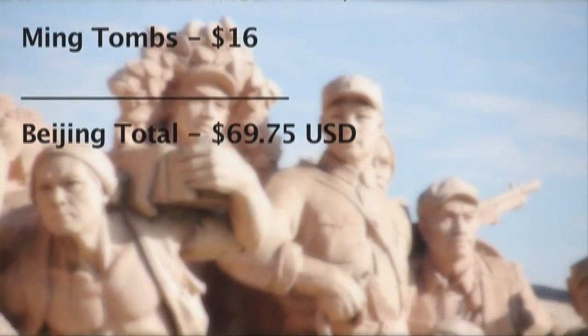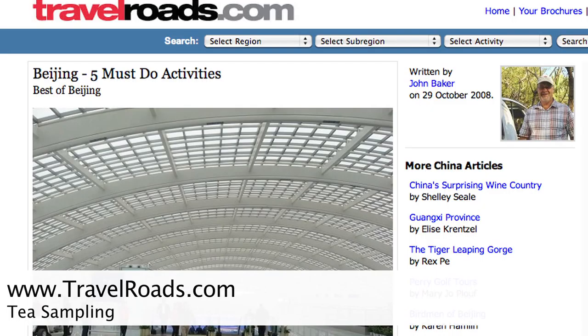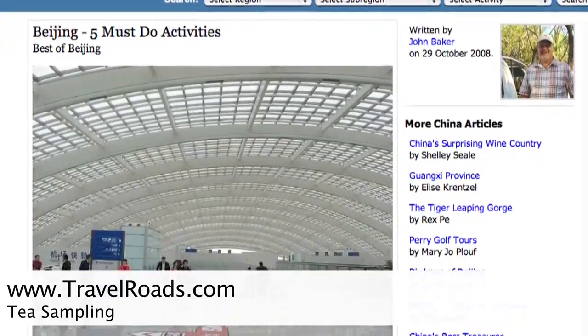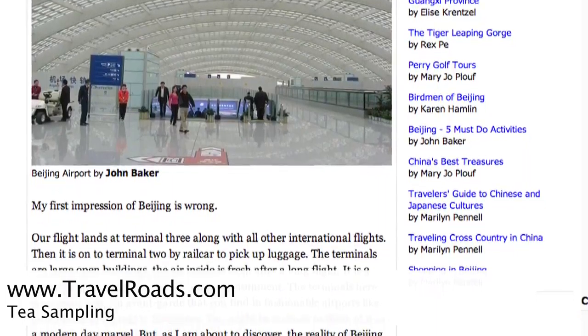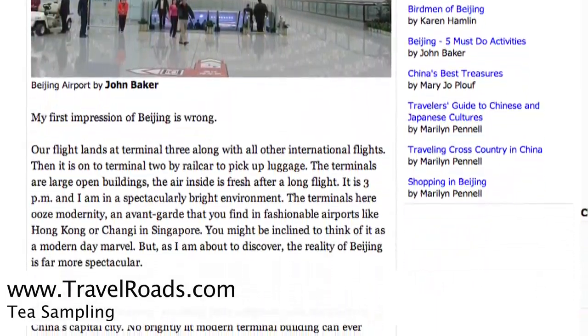I think you should do a tea ceremony in China. TravelRoads.com talks about how he went to a tea sampling. He got to try 5 different flavors, and then he got to choose which ones he wanted to take back home with him. So that's a great way to find teas that you really like. And the tea sampling he mentioned was free.